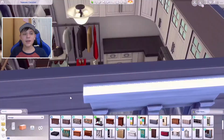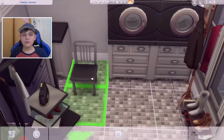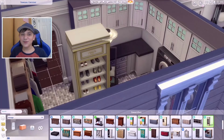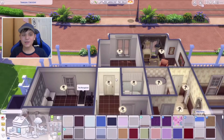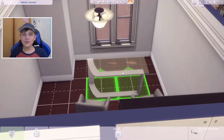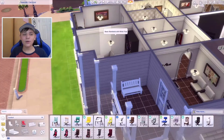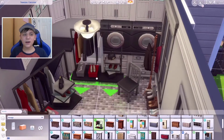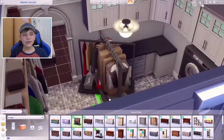So I figured I'd make that into the clothing room, so I put some laundry machines and a whole bunch of clothes. I kind of tried to make it residential because I made it the same as the other ones, but kind of turning it into a community lot or a photography studio, if that's what you want to call it. I think that was quite a bit of fun. So that's what I did.